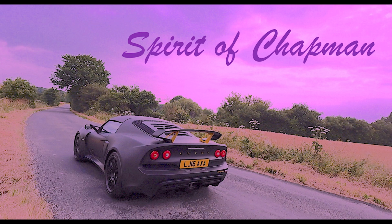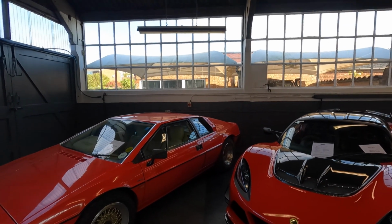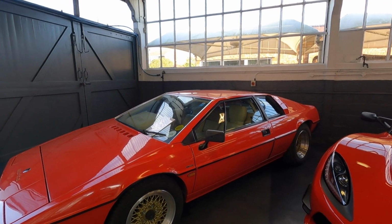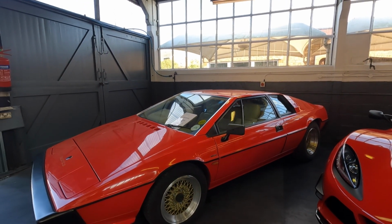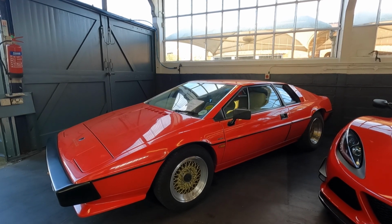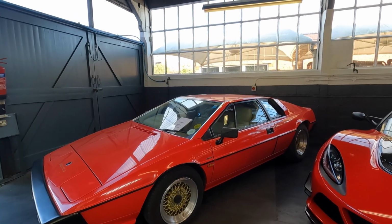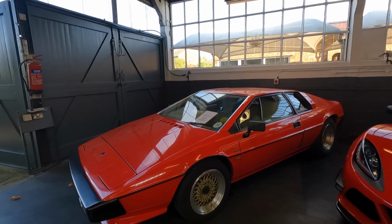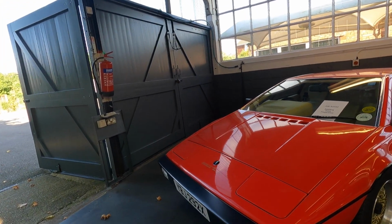They're good fun. So yeah, very nice. And this Esprit came in yesterday, 1982, one of about 800 that was built, and was originally supplied to Hong Kong. Chap bought it in 2000 with 13,000 genuine miles on the clock, and rebuilt it at that time.